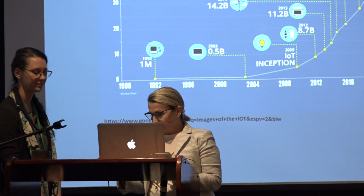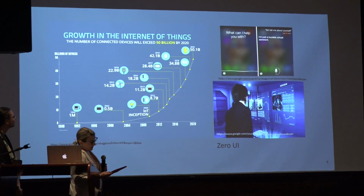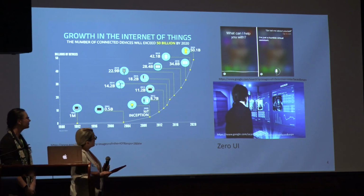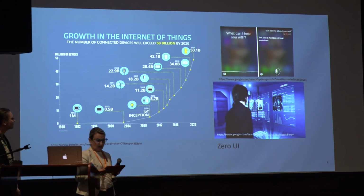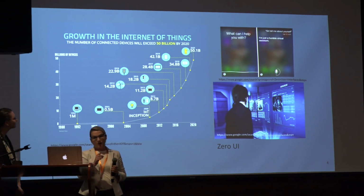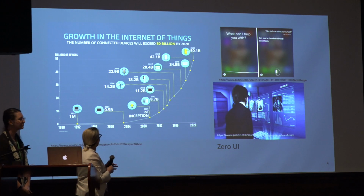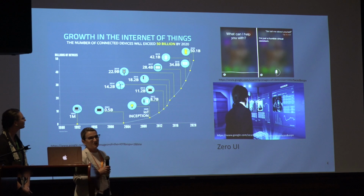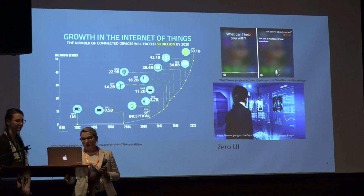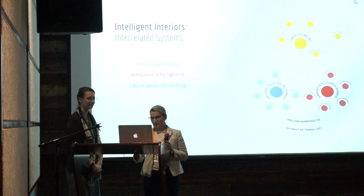So what I mean by intelligent interior design is design that's generated by cyber-connected technologies, as I said before, and it's the concept of things being interactive, not just something like a keyboard that you're playing with. So right now, we are approximately where Siri is. Our devices can communicate with us, but by 2020, next year, we expect to see 50.1 billion devices that are connected to the Internet of Things. And then by 2030 is when we hopefully will see zero user interfaces.